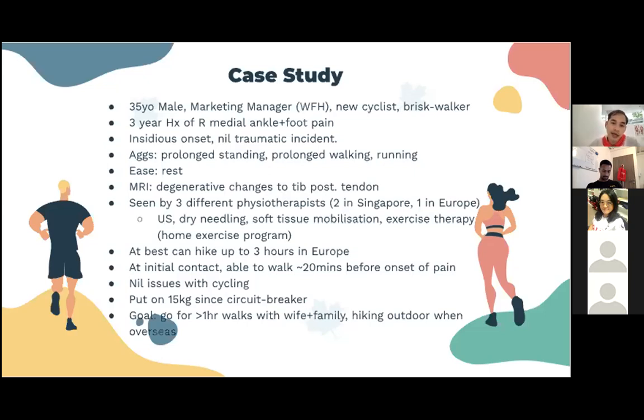He had an MRI and it found degenerative changes to the tib post tendon. He has been seen by 3 different physios, 2 in Singapore and 1 in Europe. Most of his previous intervention was ultrasound, dry needling, soft tissue mobilization, and exercise therapy. He described the exercise therapy as mostly banded exercise and really low-level exercise, where he was taught to just do it at home and come back in 4 weeks or so. Of course, he came here because it was not working out for him.